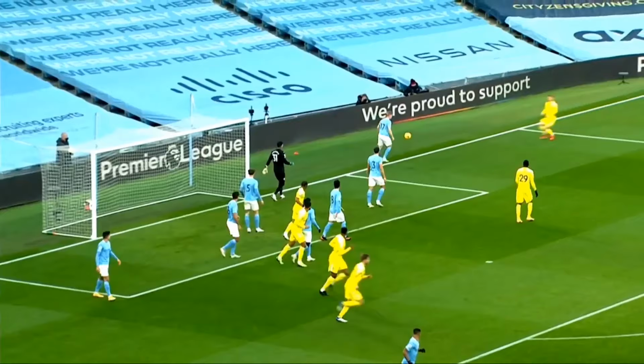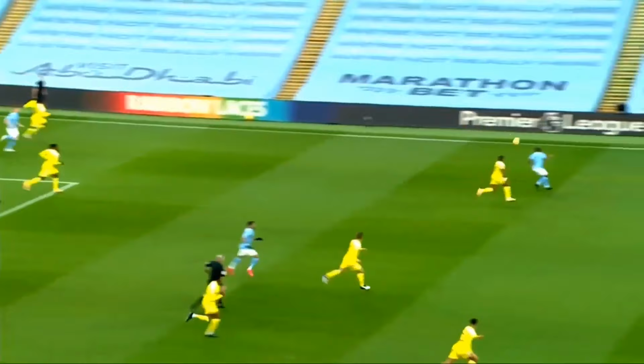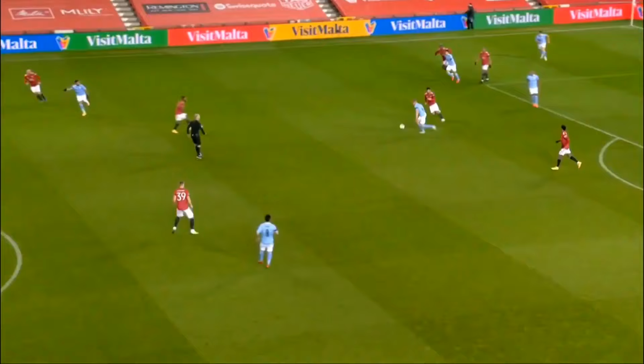So because of his ability to go past players so easily, players have to back off a bit, which then allows him to have that space to then pull off that amazing pass, cross, or even a shot. Now, even here in this play, he's in his own box and he's still so calm to just flick it over the player and then play a pass into Sterling, I believe it is, with his left foot off a half volley. So the amount of talent and technical skill this guy has is unreal.